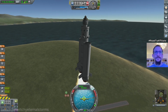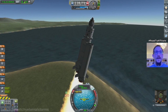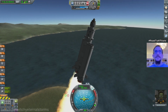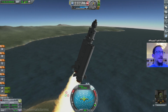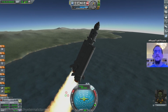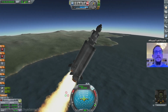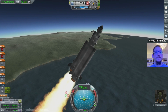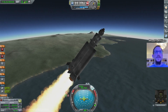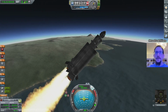Real slow here for some reason. Okay, let's do a gravity turn. Have Valentina keep it prograde. Lot of fuel there. Gives us some time to check out our apoapsis and whatnot. We still have a lot of fuel, which is good. Maybe we're turning it a little bit too much, are we not? Feels like we are. We're just gonna have her do her thing.